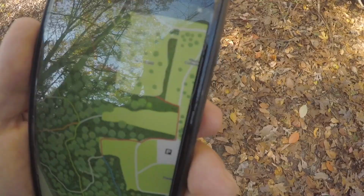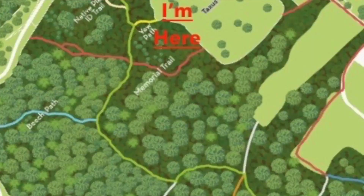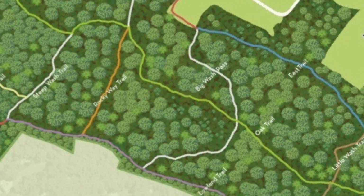We're at the U path. And we're gonna take the U path to the Oak Trail, which is green. And then we're gonna take that all the way down to the Little Wash Trail, where we're gonna make a right. And then we should intersect with the Lowland Trail, and that should be right by Hope Goddard.